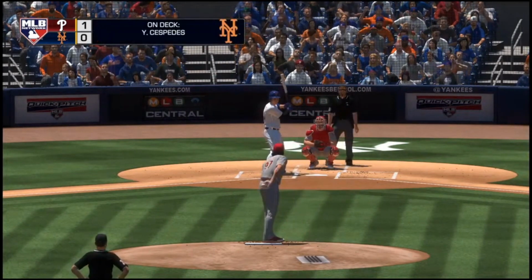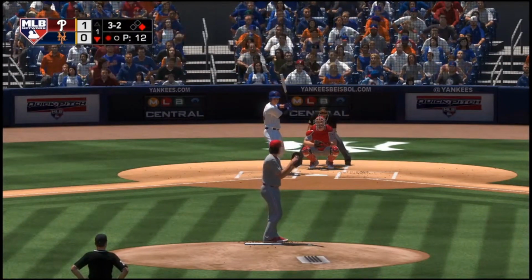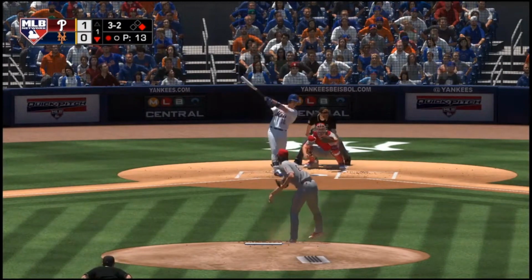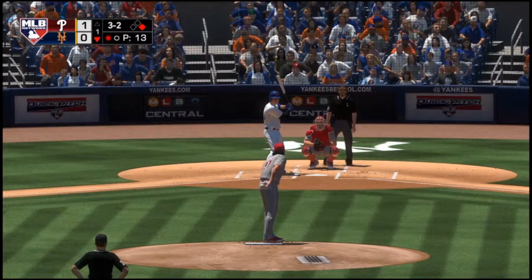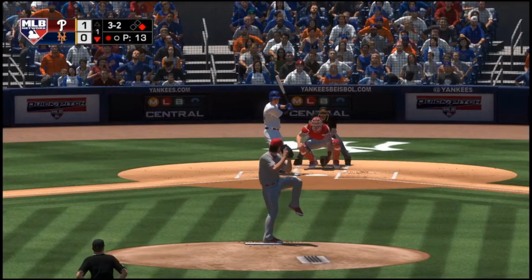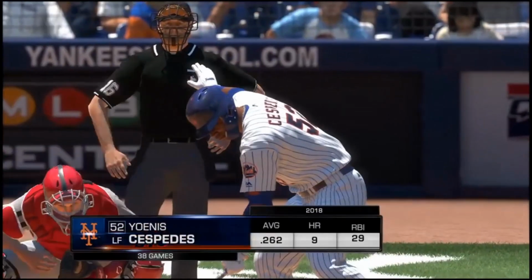That misses, and it's going to set up a big pitch now. 3-2. I don't even think I need to look in the dugout on this one. I think it's safe to assume he's going to be running. Too good a hitter at the plate not to think he's going to put the ball in play. And a fastball swung on and missed as he just reared back there.